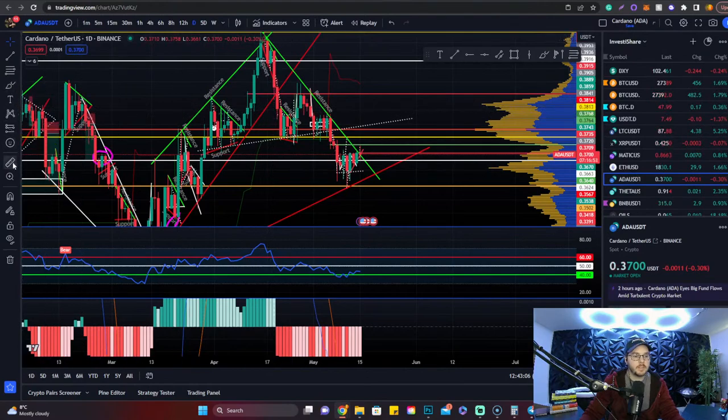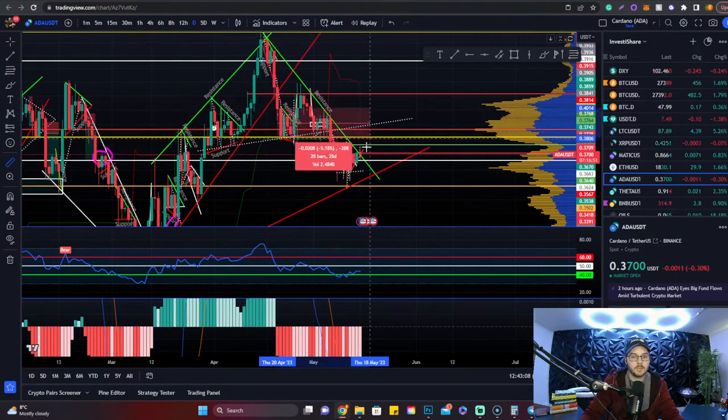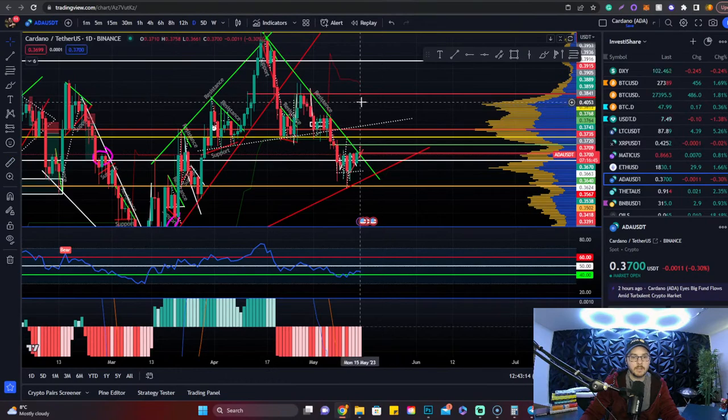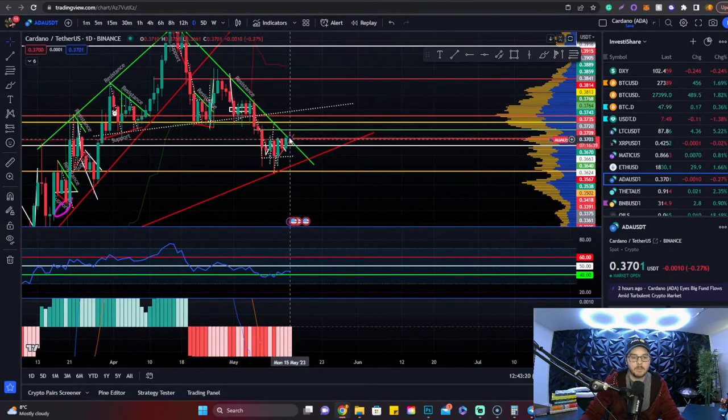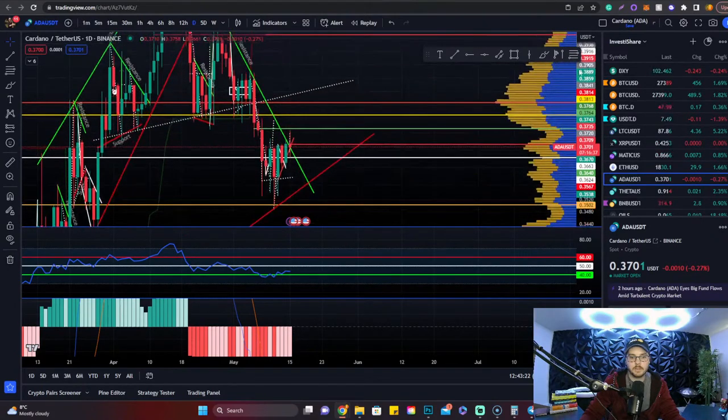So from this point here to where we're currently at, it's about a 7.48% gain, and it was like a 20-some day move here. And now we're preparing for the next multi-day trade for a pump here.